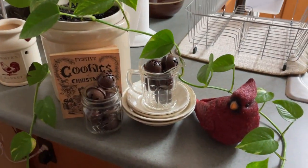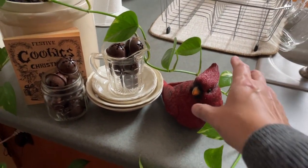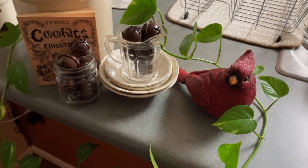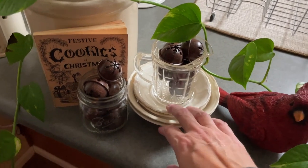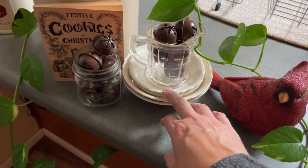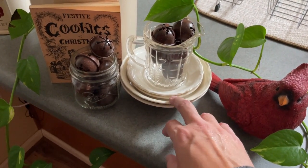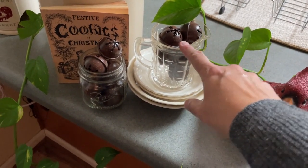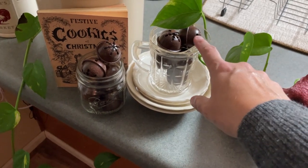Now, one of the places that I am proud of, the vignette, is here by the sink. It's just a cardinal. It's a resin cardinal. There's nothing special about it. I bought it at Hobby Lobby here a little while back. These bowls I've shown you before from Goodwill somewhere. This, I can't remember now. Goodwill, I think, or an estate sale, I'm not sure.